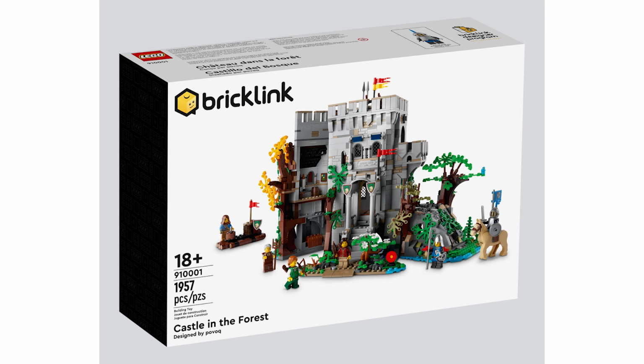Talking about the money, designers will receive 5% of the net sales price of the sets. The sets will have the BrickLink branding emphasized, but with the LEGO logo still on the box, something similar to the previous ones, with the name or the BrickLink ID of the designer indicated.